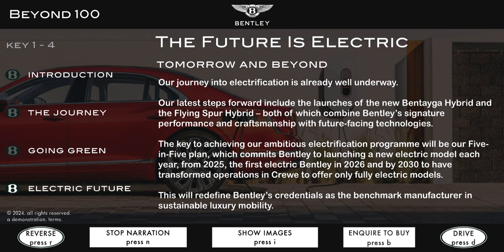Press 1 to repeat Beyond 100, Beyond Tomorrow. Press D, like Drive, or Discerning, to learn about our environmental foundation. Press R, like Reverse, or Rival to None, to return to Beyond 100, Going Electric.